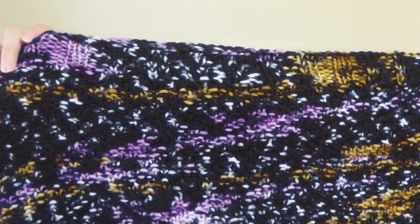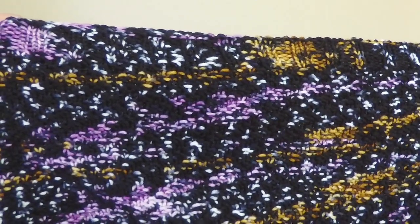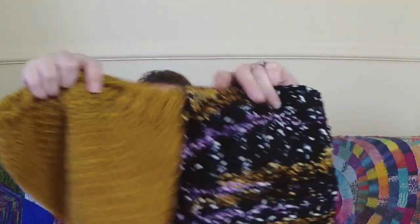And this almost looks like the Milky Way with speckles of white, lavender, and a kind of mustardy orange that looks quite a bit like Leo. It is the same colorway, I believe. And so these I designed together. And the pattern name is Consequential.